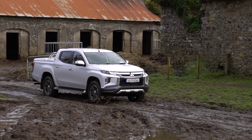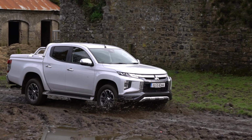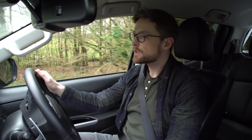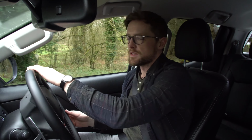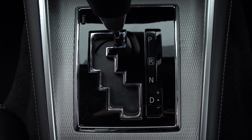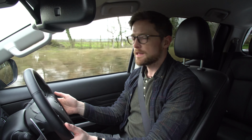Right, so powering the L200 is a 2.2 litre turbo diesel with 150 horsepower, 400 newton meters of torque, and that will give you a 0 to 100 kilometers an hour time of 12.8 seconds. So not rapid, but not surprising in this corner of the market. Now on test today, we have the 6-speed automatic, and it's fine. It works away in the background without too much hassle. For more sporty driving, you have some paddles here on the steering wheel, but they're basically ornaments. You're never going to use them on something like this.